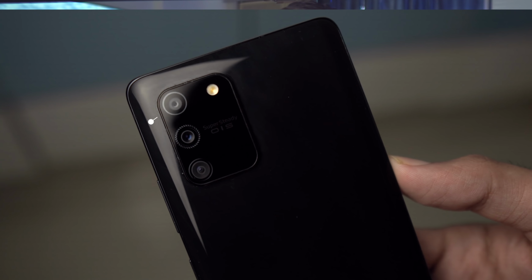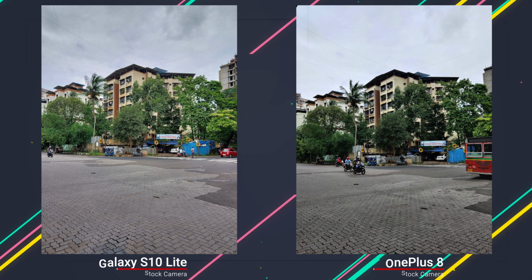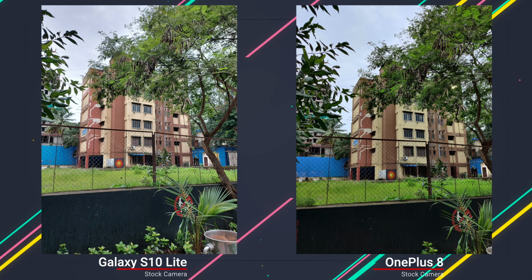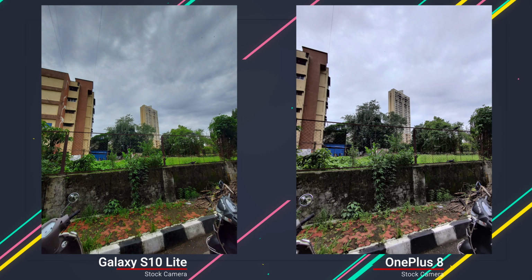If I talk about the image quality from this phone, I'm showing you some samples side by side on the OnePlus 8 and the S10 Lite, and initially, to be honest, I thought the S10 Lite would not perform that great because we've seen these sensors on the Samsung budget phones too. But actually, surprisingly, the camera on the Galaxy S10 Lite is really good. As you can see side by side with the OnePlus 8, in daylight, the processing on the S10 Lite is great. The HDR processing is surprisingly good, and you can see that the highlights, the shadows, everything is put out very well in the photo.